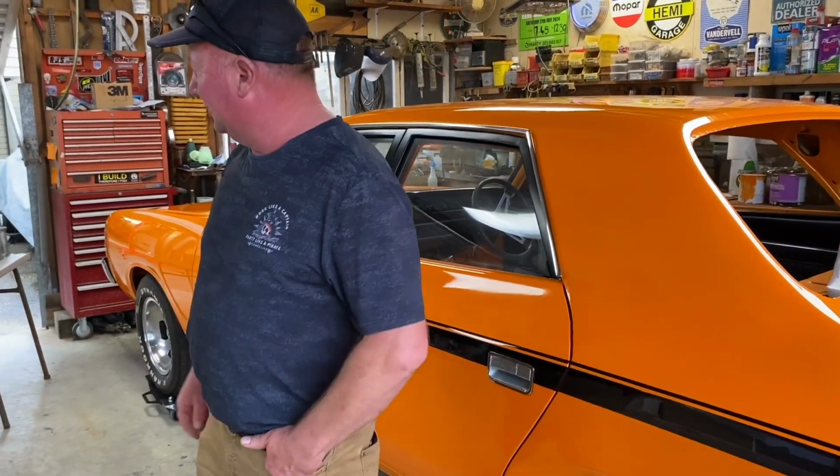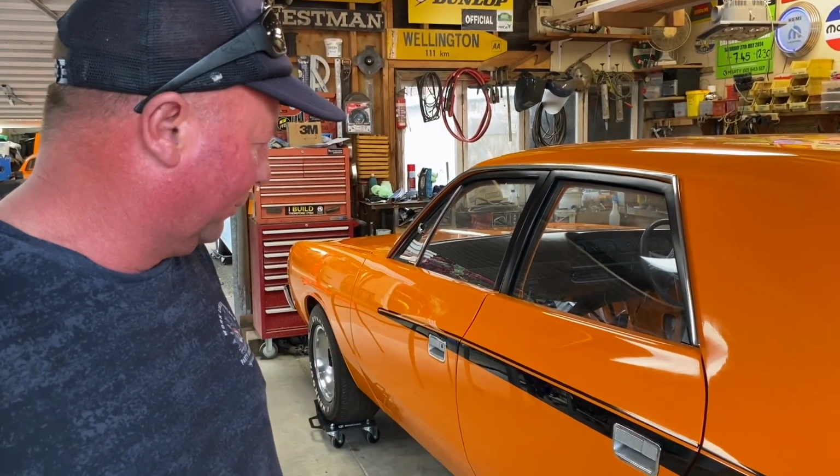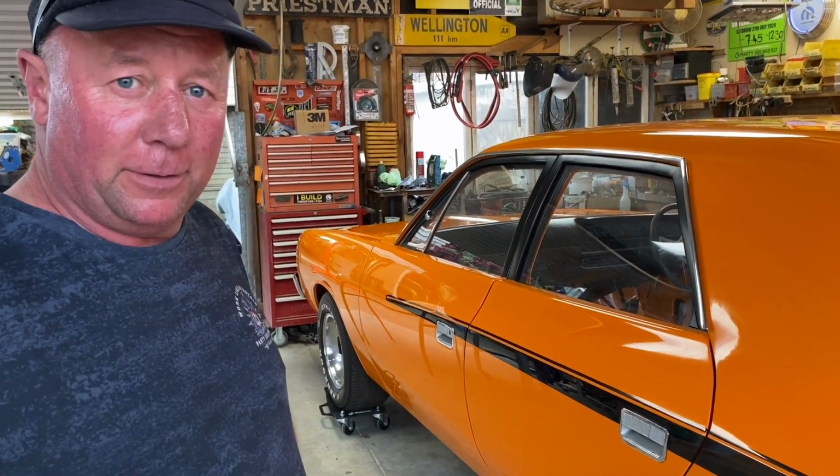So Dave, you've met the legend Brett Davey, showed around the car. What do you reckon, mate? What's your gut feel on what he's done here? I think he knows his stuff, mate. Does he get the big tick? Yeah, definitely a big tick from me. It's amazing. Very impressive.